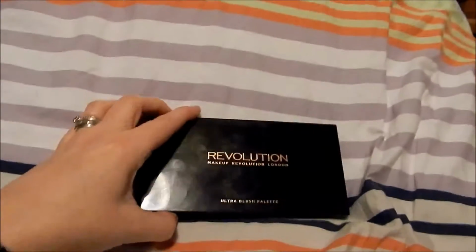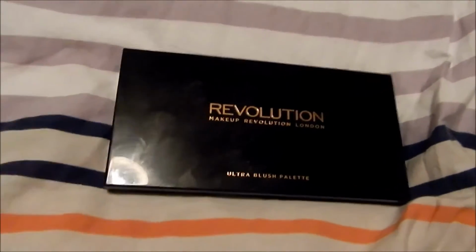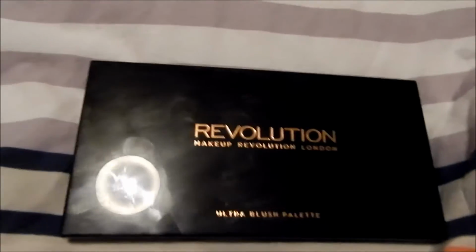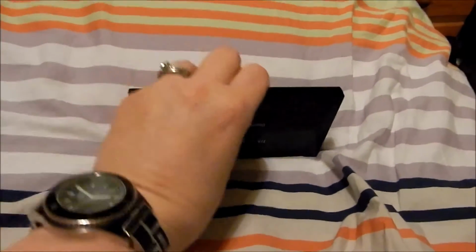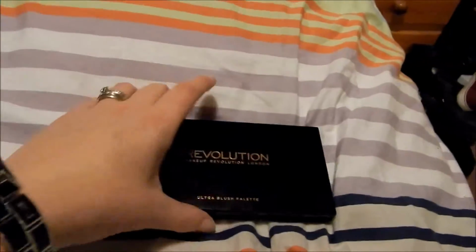So I'm just going to turn the camera around in a second so I can show you the first product. Okay. So this is something that I was lucky enough to win from the lovely Leah over at Leah Excel, just not long before Christmas. This is going to take some doing, so I'm going to try and open this one-handed. And this is the Makeup Revolution Ultra Blush Palette, and this is Golden Sugar.